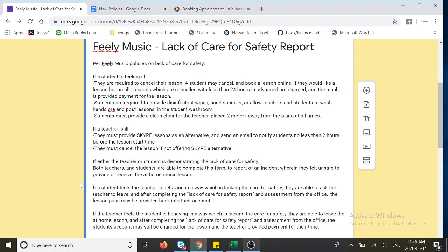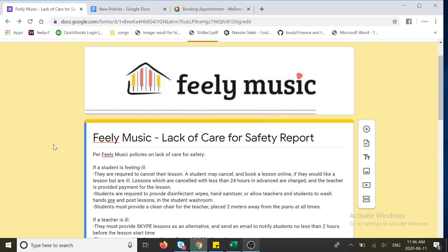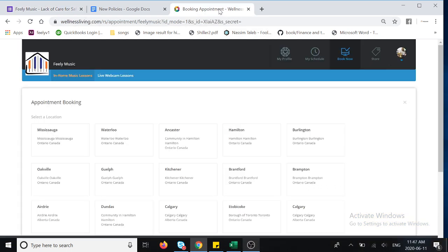So please take concern for the care of safety, and know that it's a pleasure for the teacher to be able to offer lessons in your house and for the families to have a teacher come to their house, so we'll take due diligence and care to make sure that we're all safe. So again, these policies will be taking effect July 1st. July 1st is the day where you'll see the teachers for live webcam lessons in the live webcam lesson tab. And also if you book a teacher in the in-home music lesson tab, they're going to be driving to you.